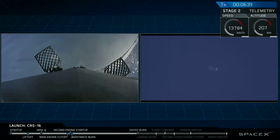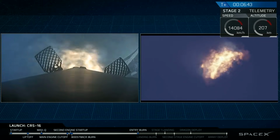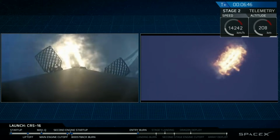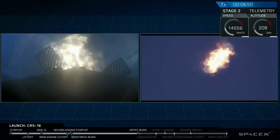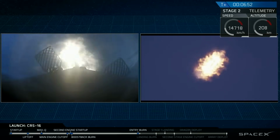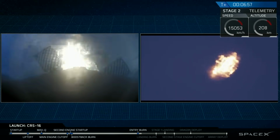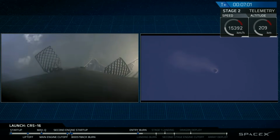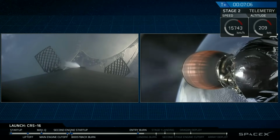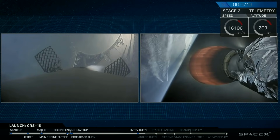Stage 1 entry burn startup. You can see 3 of the 9 of those Merlin engines light up right now, executing that re-entry burn and slowing that first stage down. Stage 1 entry burn shutdown. And we just heard the call out for an entry burn shutdown. Landing burn will begin. That's the next phase of landing at T plus 7 minutes and 35 seconds.